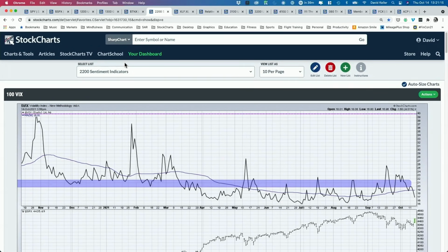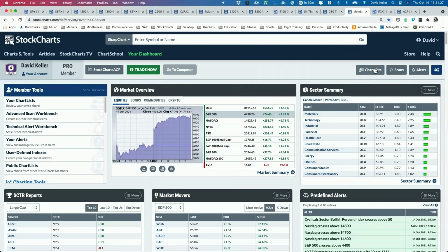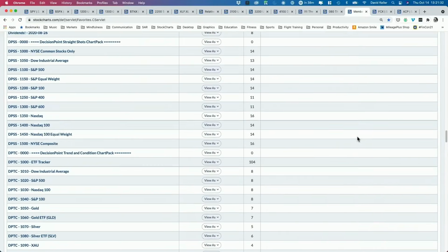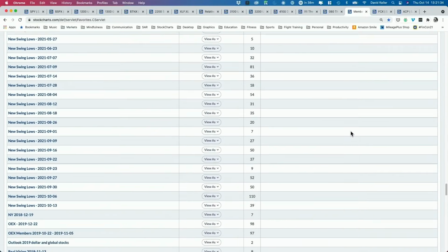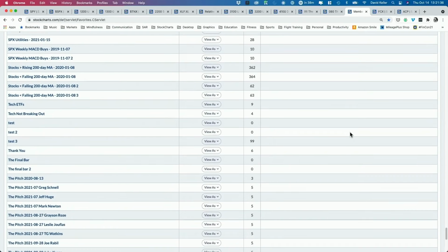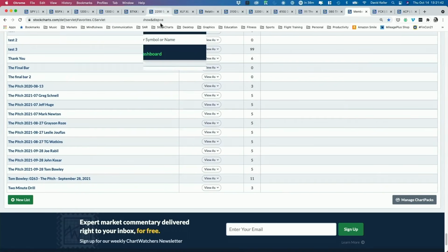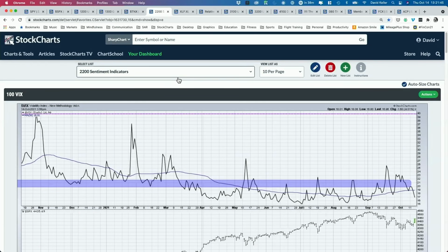chart list. If you want access to this as a StockCharts member, you are free to access it. The way you do it, by the way, is go to your dashboard. That's your homepage, your market dashboard. Go down to your chart list, and at the very bottom of your chart list, and I have way too many, I've got to clean these up at some point. I feel like every show I do, I all of a sudden start adding more chart lists. Here at the way bottom, there's this gray button that says Manage Chart Packs. Click there. You'll see a list that's called David Keller's Morning Coffee Routine or something like that.